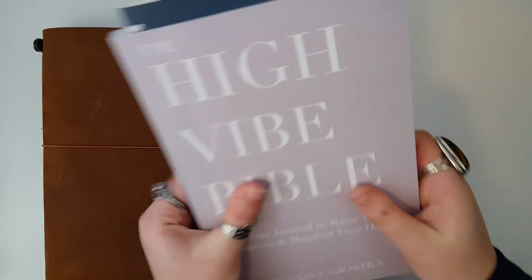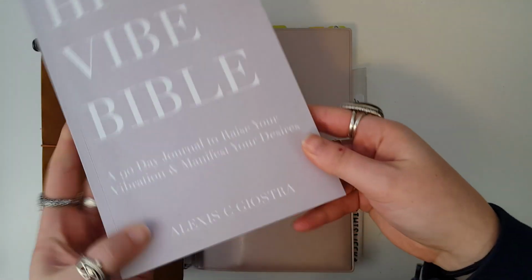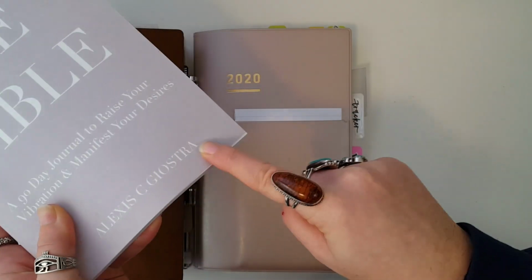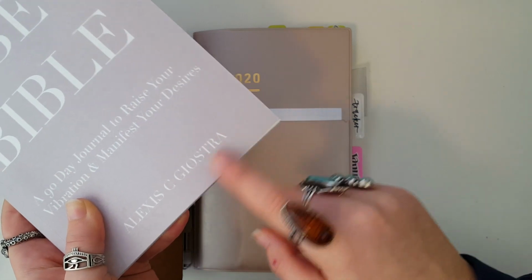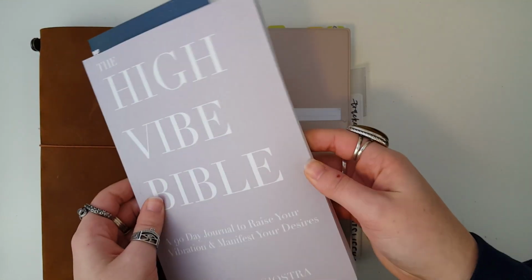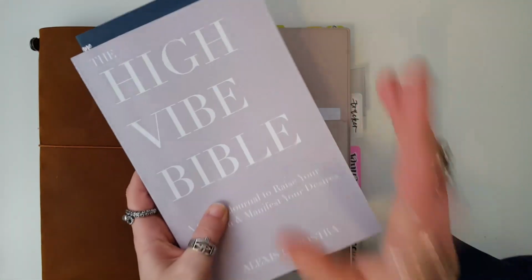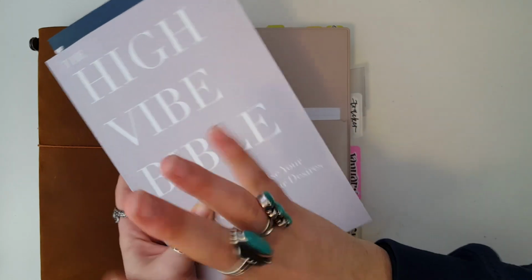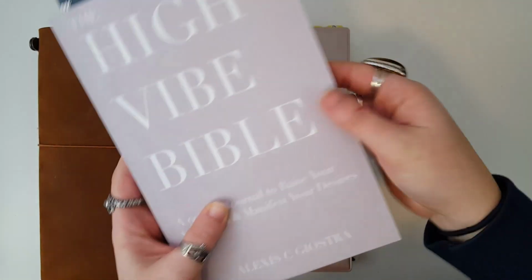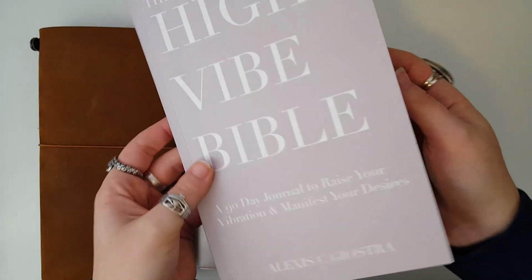Let's get this one out of the way. This is really quick. I'm going to be using this High Vibe Bible Journal by Alexis. I'm not going to say her last name because I'll probably butcher it. She's also known as Miss Trenchcoat here on YouTube and across the internet. She is a productivity guru, but she's also into things like manifesting and crystals and energy vibes and stuff. So she created this manifestation planner basically.